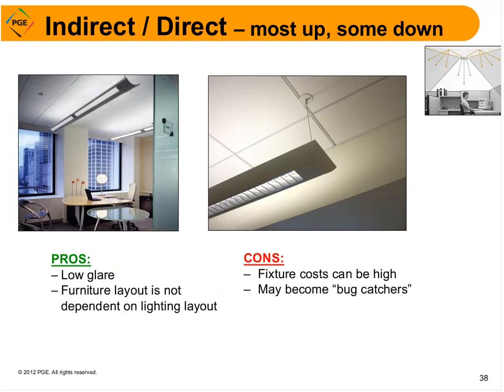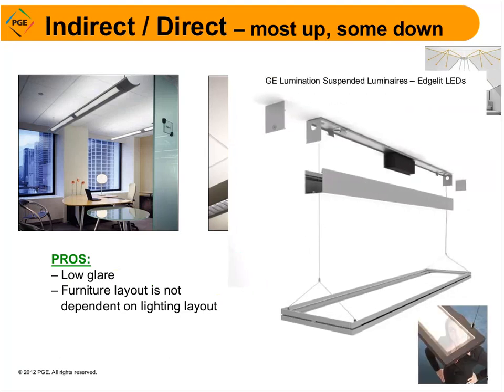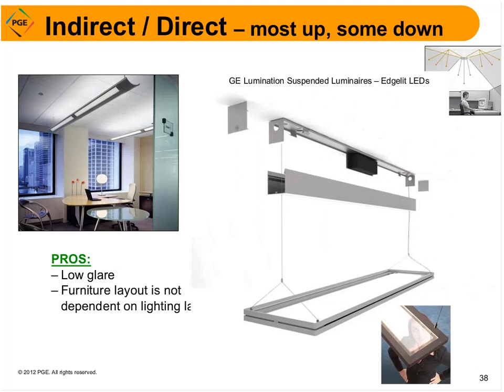Indirect fixtures are popular for their low glare and even illumination, but there really aren't very many comparable LED versions yet. So one product that has some potential is this edge-lit illumination suspended fixture from GE. The fixture is translucent when it's off, and this minimizes the visual impact of the fixture when there's enough daylight in the room for the fixture to be off.